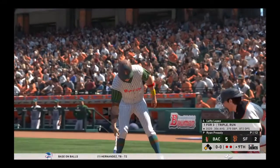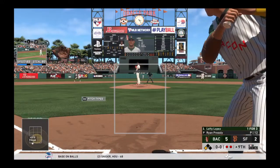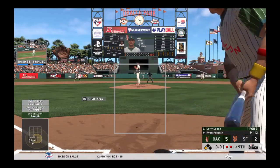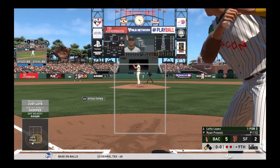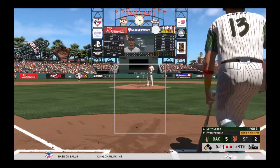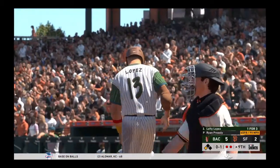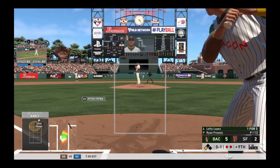So coming to the plate, lefty Lopez, although there are a couple of bases open, and we'll see if they think about working around him. Here comes the first pitch. Clearly off with his timing on that one, a swinging strike. Got to sit middle when a guy's trying to pitch around you. If he's going to give you first base, take it.